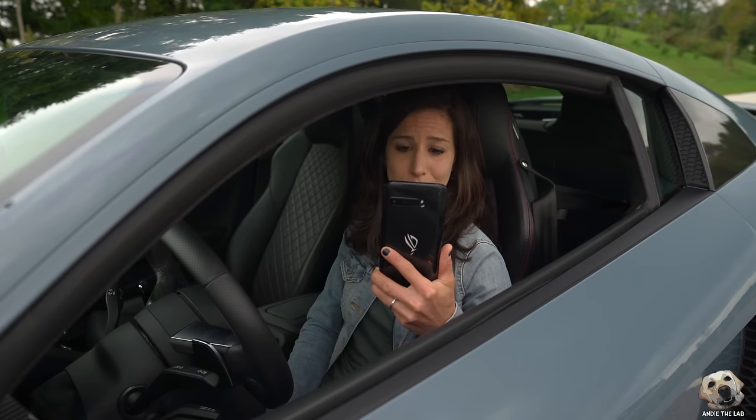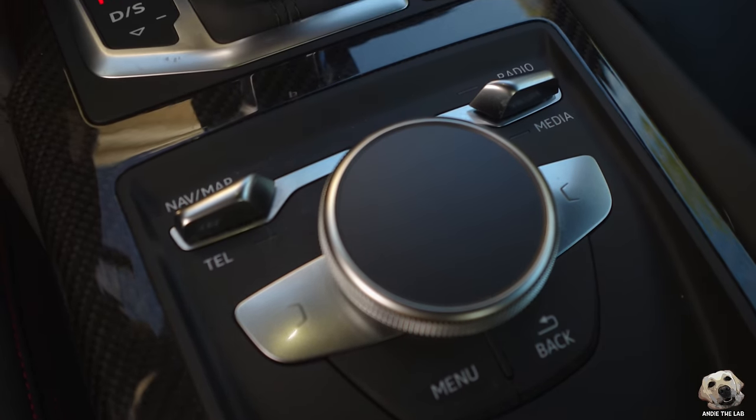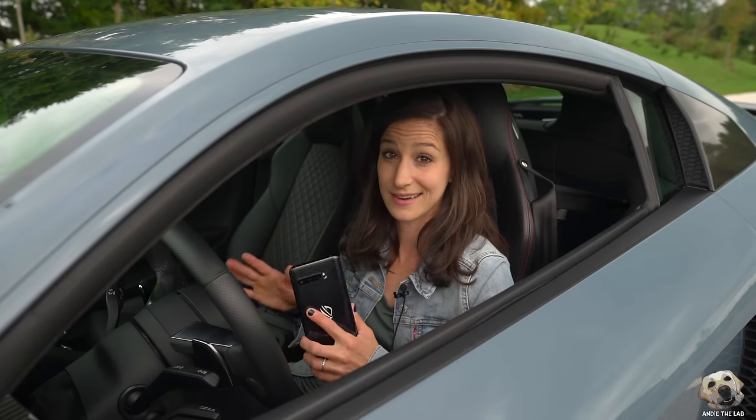Question number 2, is the infotainment hard to use? Actually, I hope this gets integrated more often. I loved having Waze in the center of the screen. And since I can talk to Siri to change my music, it worked really well altogether.